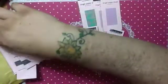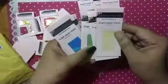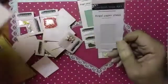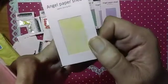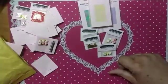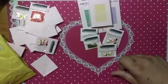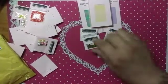Oh boy, we got tons more of angel hair paper, and I'm not sure what I bought all this angel hair paper for. I've attempted it, and oh, this looks like there's nothing in it. The blue, that's pretty. I'll keep one of those. The rest of them are going into the giveaway. I have to practice with it. I didn't have a good time with the angel hair paper. I did attempt it one night in practice.